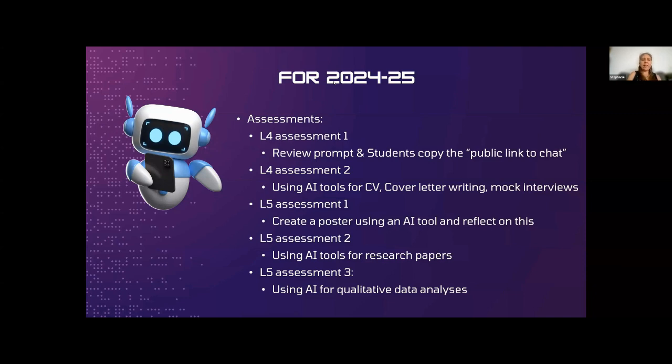And actually, reflective element, something that we have found that at the moment AI tools aren't that great at doing either. So this is another element of bringing in a bit of resistance where students are going to be using their own thoughts and their own ideas.